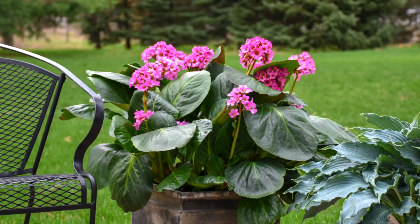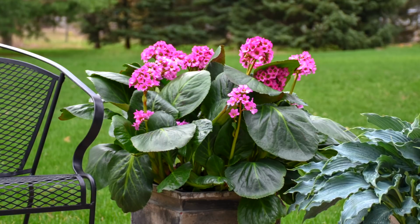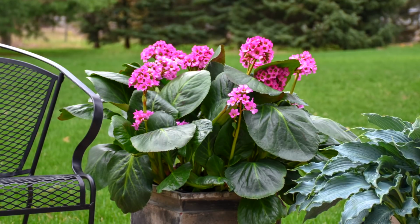This is another one like the Jacob's Ladder that if you live in a very hot region, you would want to make sure to provide a little bit of afternoon reprieve from that bright sun. But when they are blooming, they do attract bees and butterflies. They're resistant to deer and rabbits. They grow about 16 inches tall, 30 to 32 inches wide, and that's pretty big for one plant. So you don't need a whole lot of them to create a huge impact. And did I already mention they were zone 4 through 9? If I didn't, there you go.